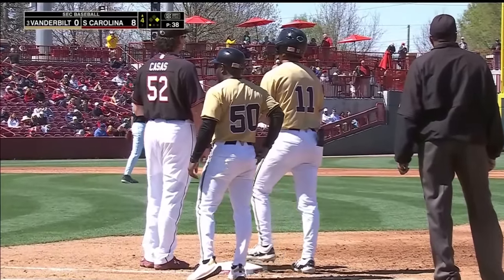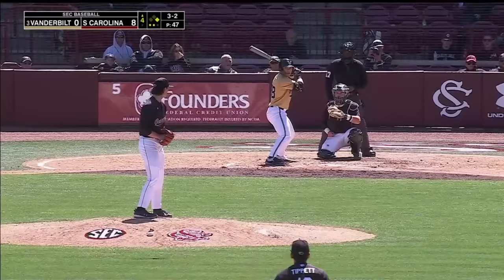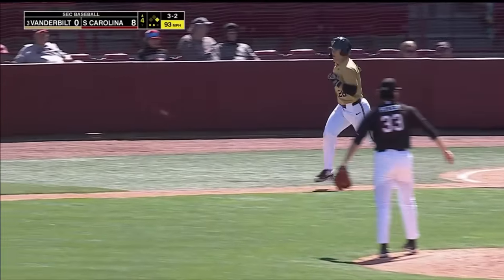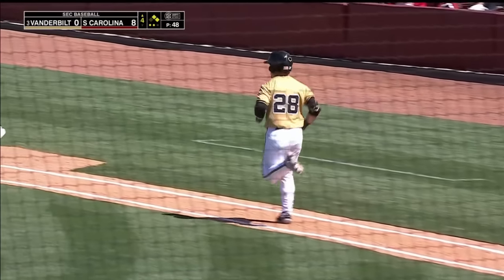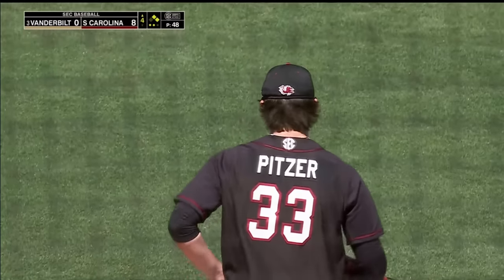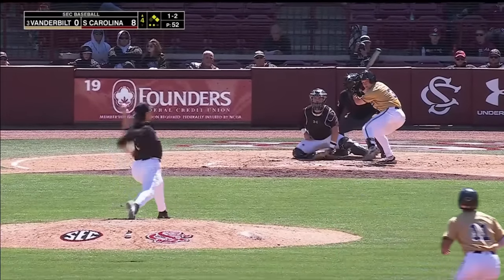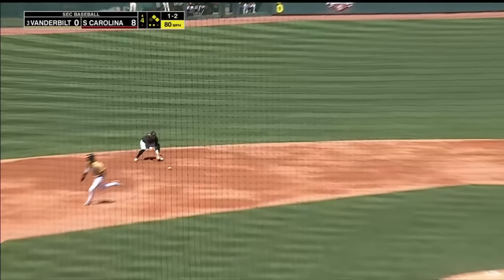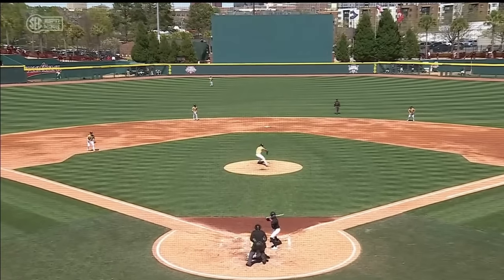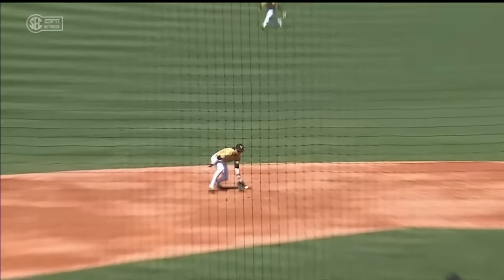First hit of the afternoon for Vanderbilt, Davis Diaz. It's ball four. First walk issued by Pitzer. And the delivery for Vanderbilt, the 1-2. Ground ball to short. Tippett will flip to second. Control. Top of the order.